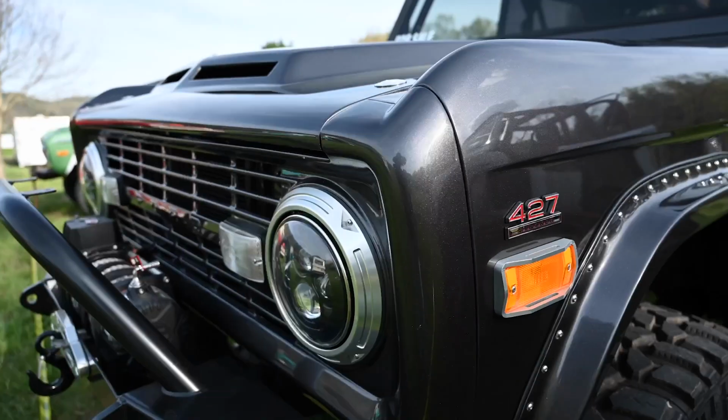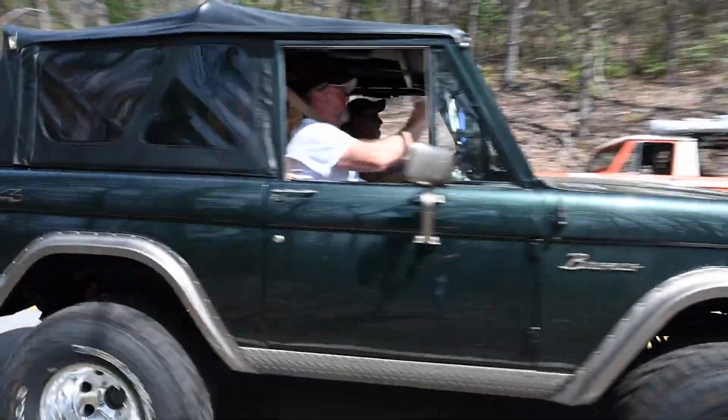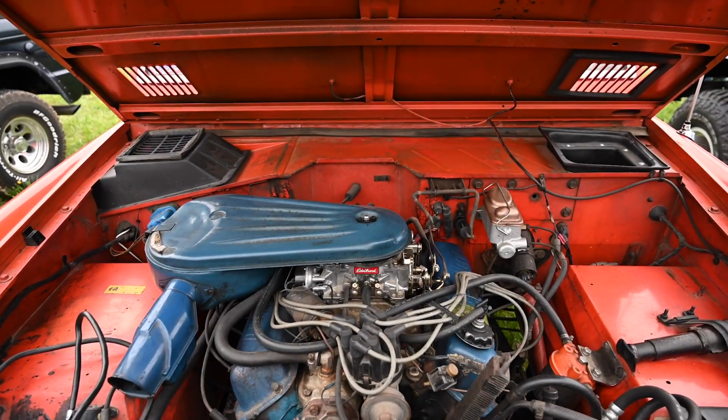And we can get it... I think we can get it fixed before then. Yeah, I think so. It's going to be fun. Bronco Super Celebration is a blast. So much fun to go to, and I'm really, really looking forward to it.